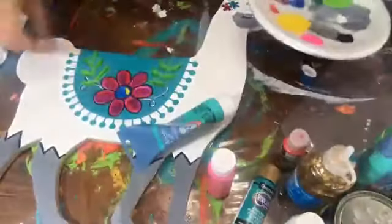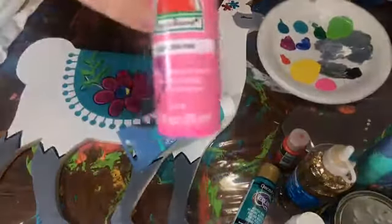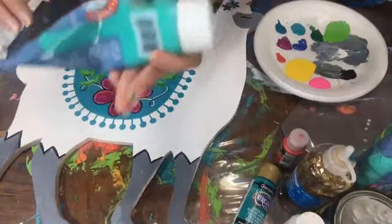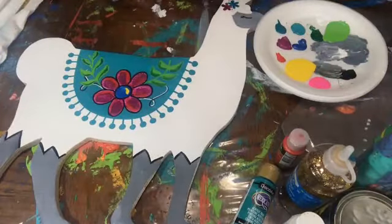So this is Diva Pink, Apple Barrel. And then this is another aqua green. If y'all can't tell, I love these colors, by the way.